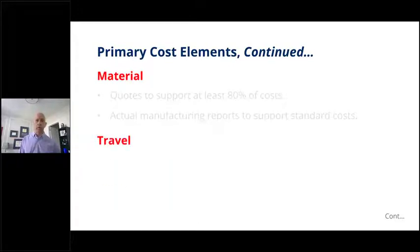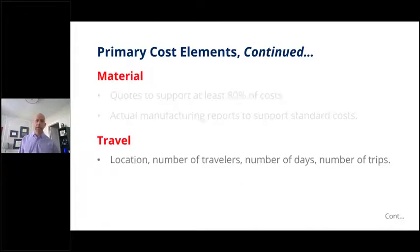If your work requires travel, you'll want to know the location, the number of travelers, number of days, and number of trips. So for example, it might be something where you're making a product and you're going to have the product delivered, and then you send a team out to actually install and test and maybe train users on how to use the product. So you need to know, where are these travelers going? How many people need to go? How long are they going to be there? How many trips are involved in it? It might be a situation where you're training a number of people over time, and so there are multiple training sessions or whatever the case may be.